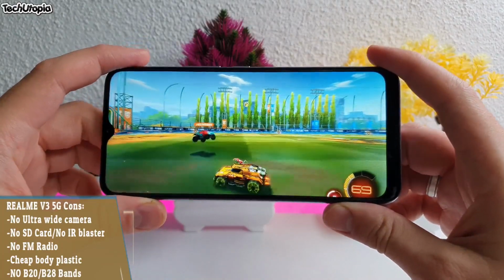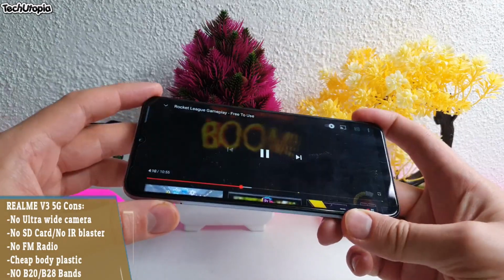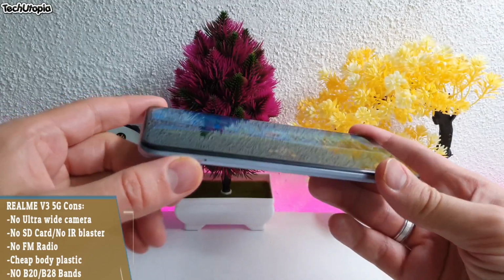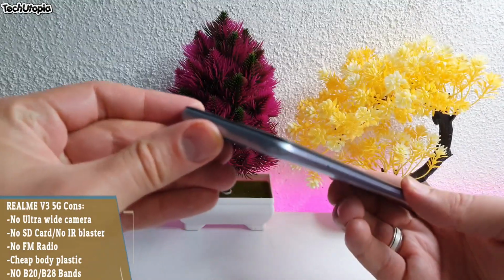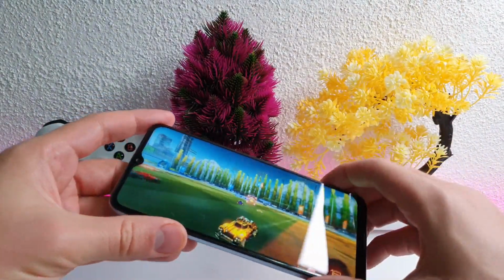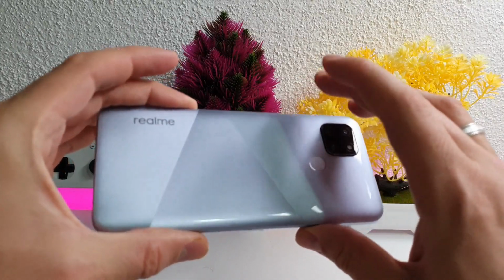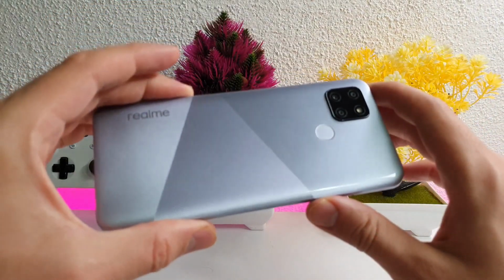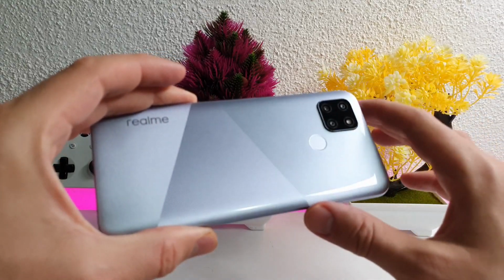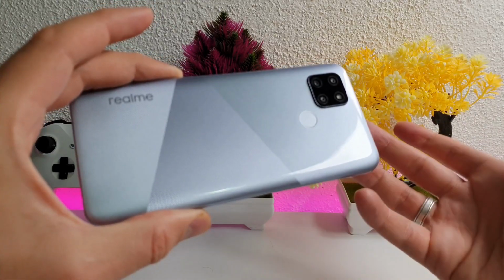Nevertheless, the cons: there's no SD card support with this one. I was shocked that it doesn't have an SD card, seriously. I don't know what is happening, but it only accepts dual SIM, two nano SIM cards at the same time. No IR blaster, and there's no FM radio support with this one. This also has a cheap plastic body design. On the back, the body is cheap, basically it's 200 bucks. Again, I can't expect more, probably if it had a more premium design and material used, the price would be more expensive, but I just want to say that it's kind of a small con, yeah?